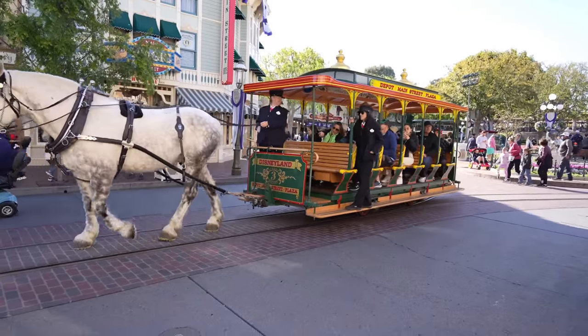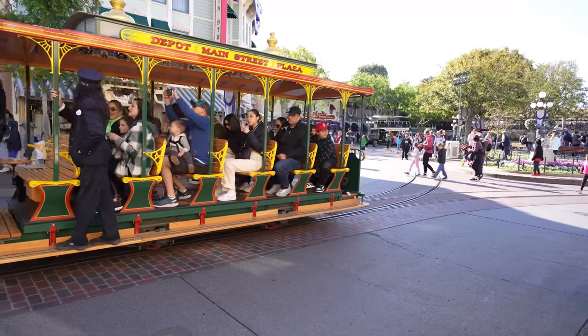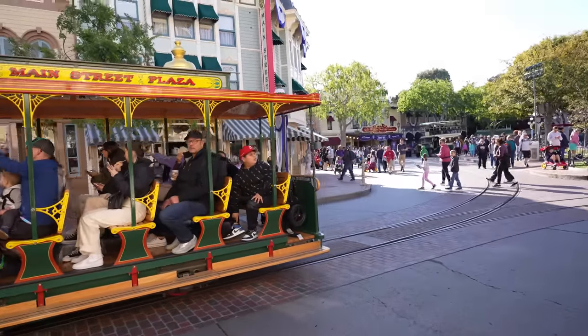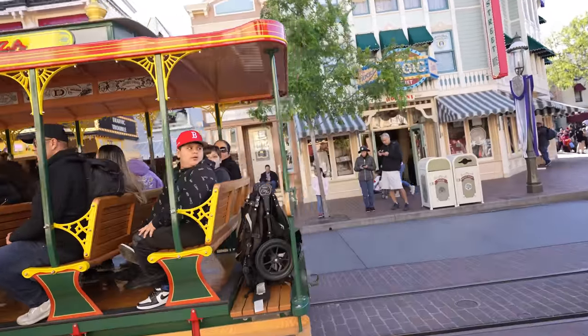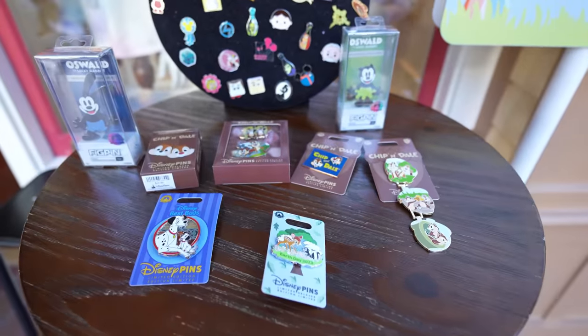So cool to see all the Main Street vehicles passing by. The cast member's waving, that's cool. I did look over at 20th Century Music Company and it doesn't look like Millie's in today, sadly, but let's go over there anyways and check out the new pins.